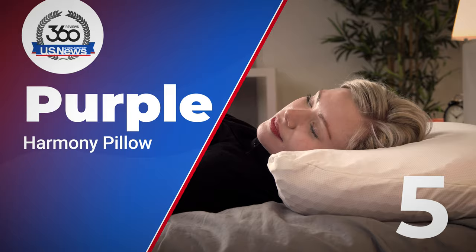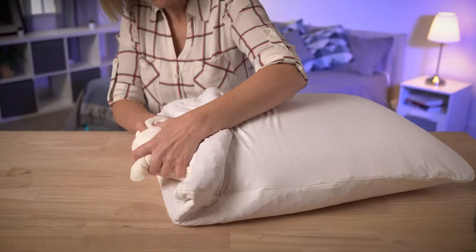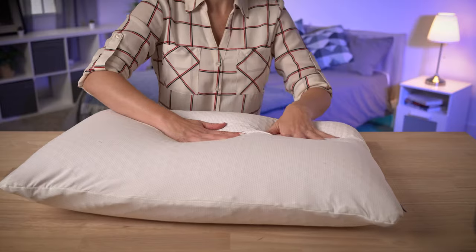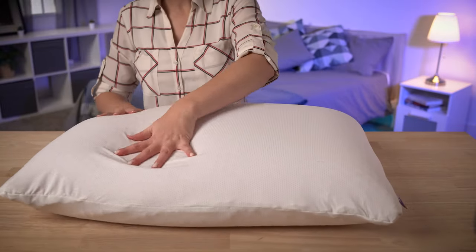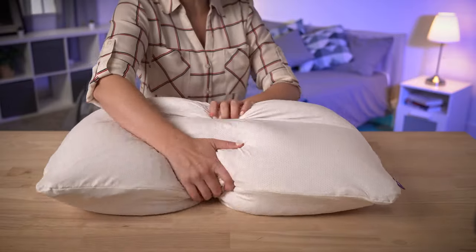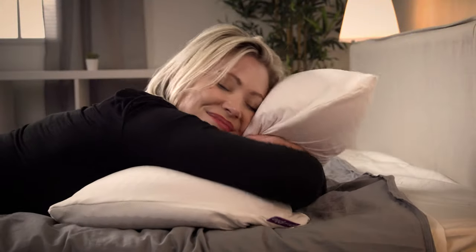Now, it's made with a solid latex core surrounded by purple gel flex grid. Check this out. This is a hyperelastic polymer shaped in a grid, and it's the same material that's used in their mattresses. The Harmony Pillow allows for airflow through the perforations in the latex core and the open cells of the grid, which helps keep sleepers cool. The mesh cover of the pillow is also designed for breathability and wicks away moisture.